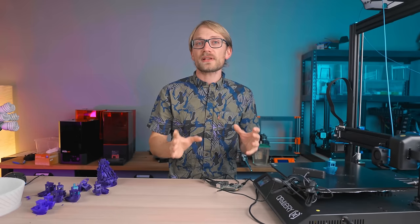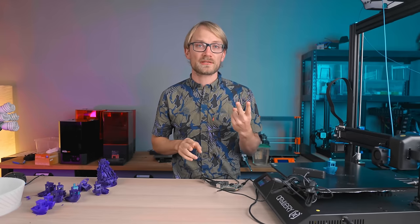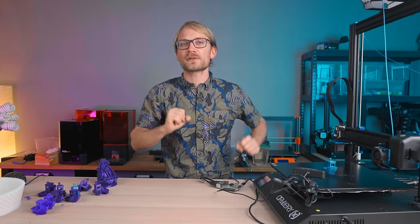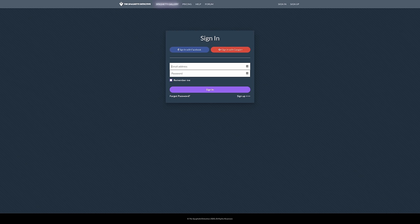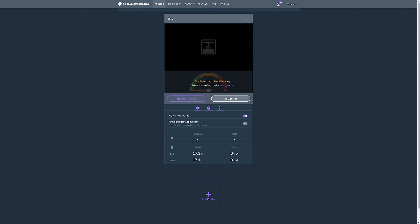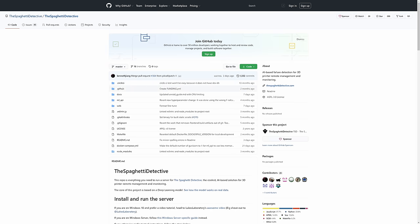The Spaghetti Detective is thankfully really easy to set up. It's two components. One is the cloud web service, which also does the AI image processing, and you can either use the one that the folks from the Spaghetti Detective are providing, or you set up your own server if you want to. It's open source software after all.